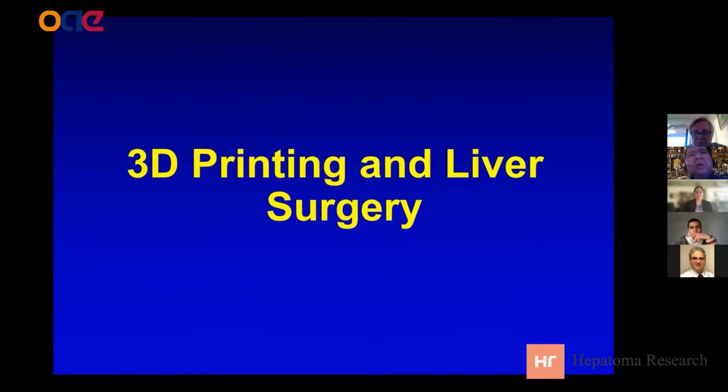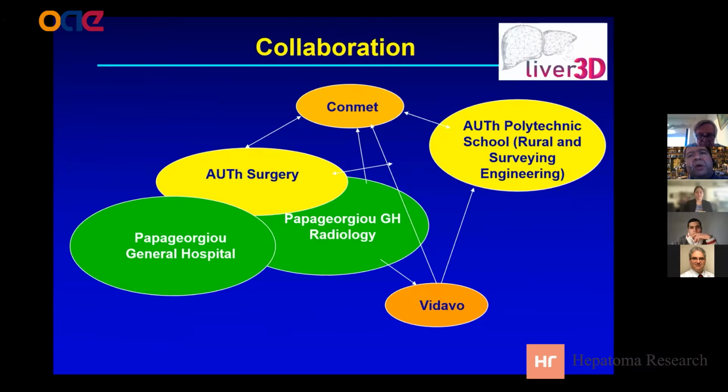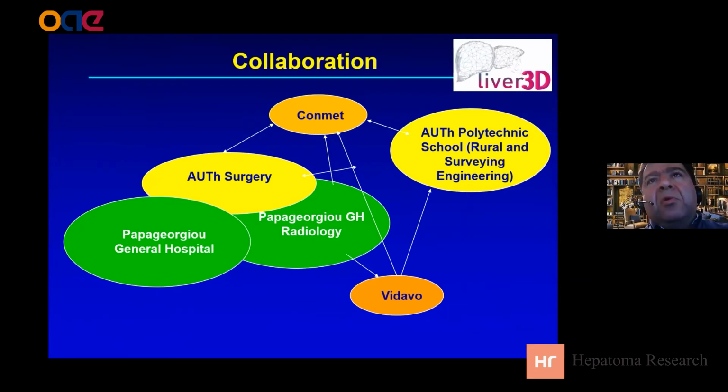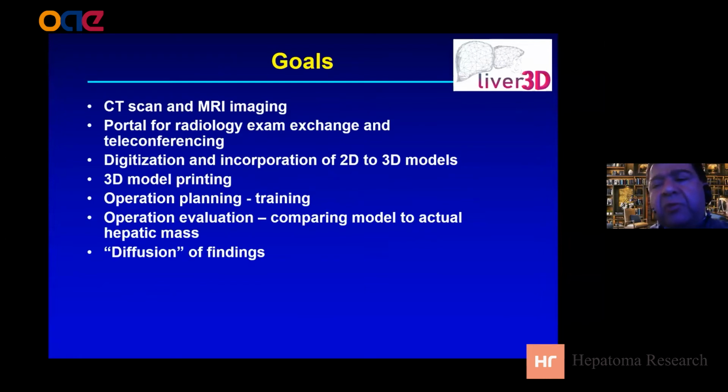Regarding 3D printing, this was an area that started as a research project for us. The idea was to combine the efforts of the medical school and the Department of Transplantation together with the engineering school, as well as some private enterprises, to create a research protocol where the patient would come with their CAT scan or MR showing a specific liver mass or more. Then through a portal created by the engineering school, the data from radiology would be transferred to them, digitized and incorporated into a 3D model, which they would then print, and this would be used for the surgery.